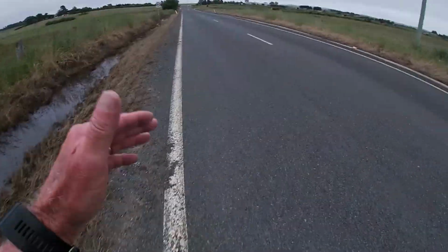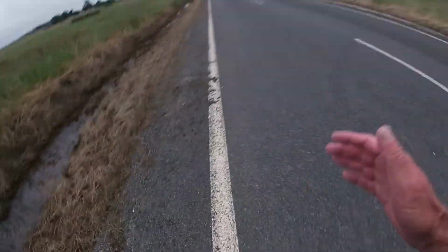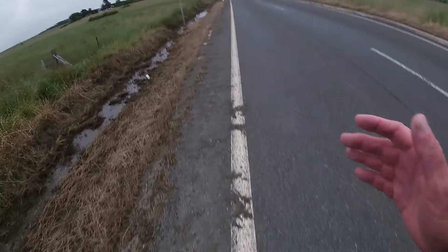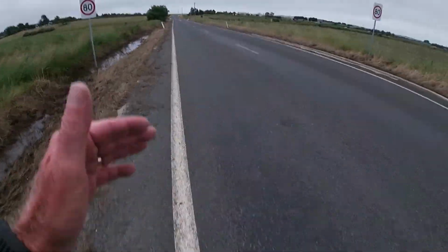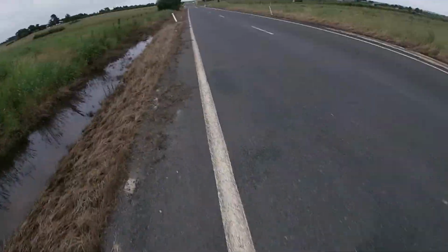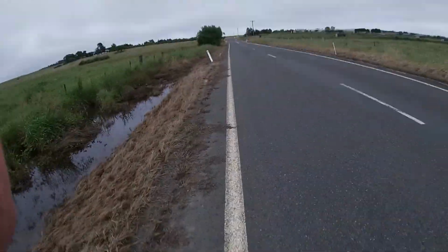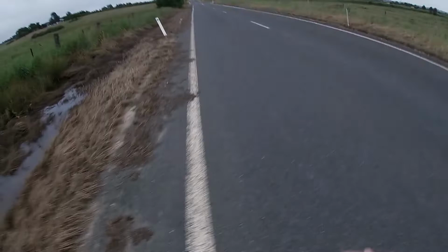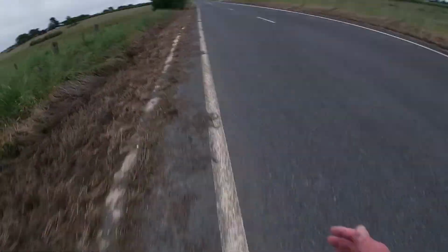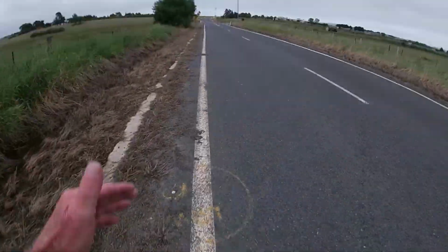But I've not run this road before, so I thought I'd just film this section, which by my estimation is about 2 kilometres. So when it's all finished and you get to watch it, it might only be 12, maybe 15 minutes at the most to watch.